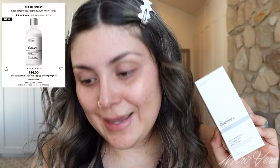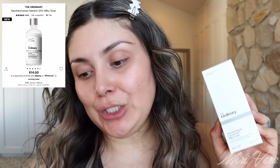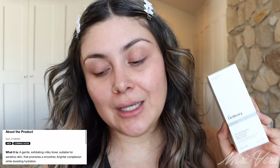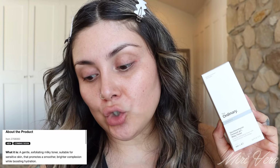Okay, so the first product we're gonna talk about is from The Ordinary, which is a pretty affordable brand at Sephora. This is the, apologies, I don't think I'm gonna be able to pronounce this correctly, but I will try. Saccharomyces Ferment 30% Milky Toner, retails for $14. A gentle exfoliating milky toner suitable for sensitive skin that promotes a smoother, brighter complexion while boosting hydration.